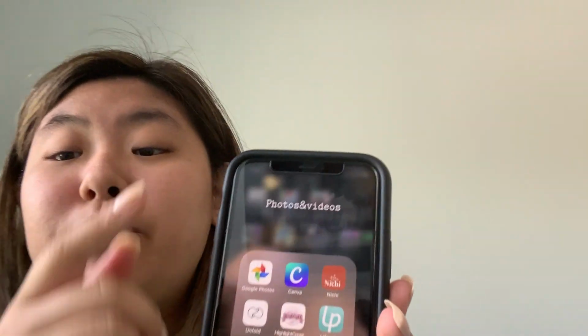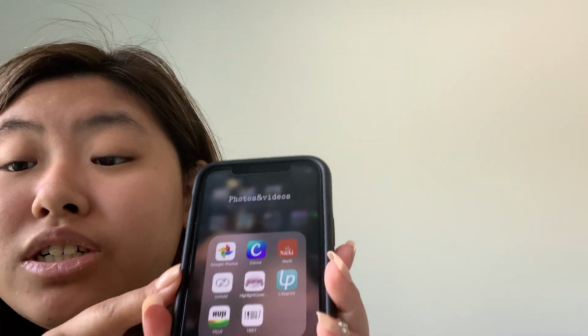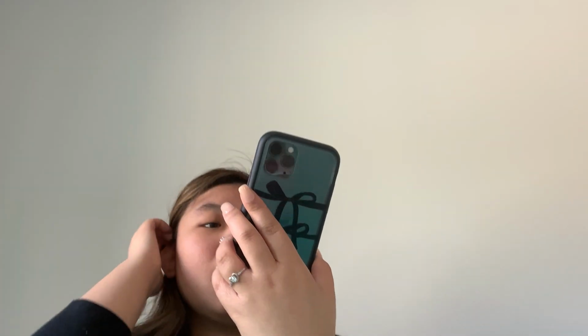That's all. Next, I have my photos and videos folder. I have my Google Photos, Canva, Nichi, Unfold, Highlight Covers, LifePrint, Huji, and 1967.